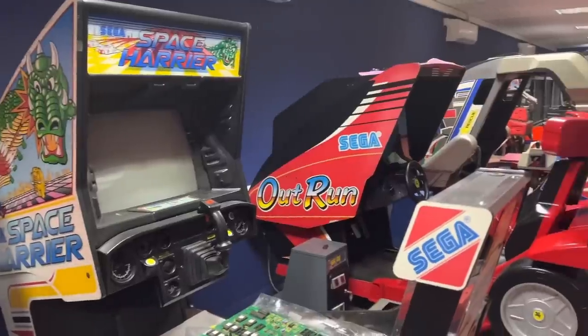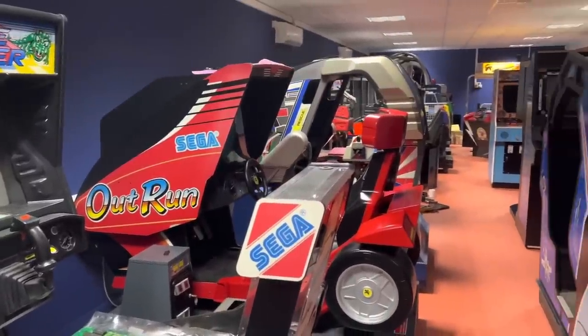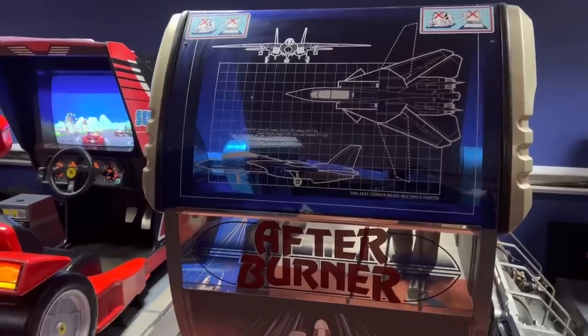It's been a while, but this one's going to be worth the wait, because I am telling you, this is a game room on a scale like I have never seen before. Not just the size of the game room, but the actual machines that he's got running in there. It's incredible.